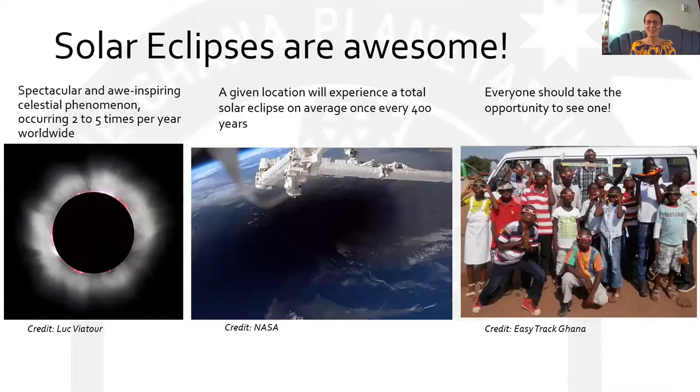So let's get on to solar eclipses then, because they're amazing, they're awesome. They're probably one of the most spectacular and awe-inspiring celestial phenomena you can possibly see. There are at least 2 a year, a maximum of 5 per year. But even so, as you can see in the middle picture taken from the ISS, because the shadow of the moon on the Earth is small, it means that for any given location on Earth, it'll only experience a total solar eclipse on average once every 400 years or so.